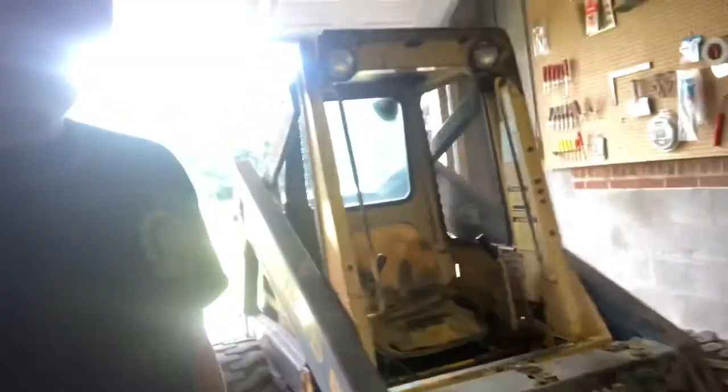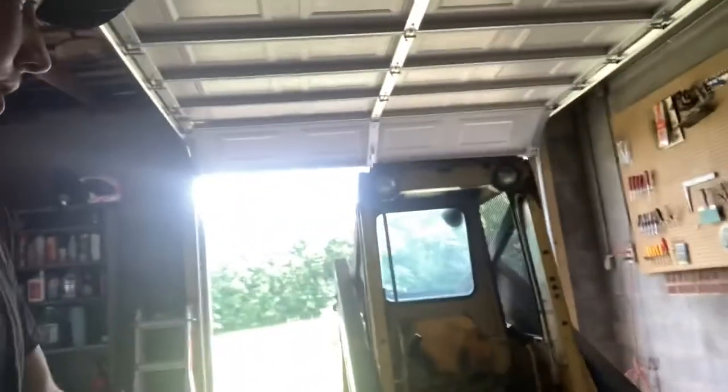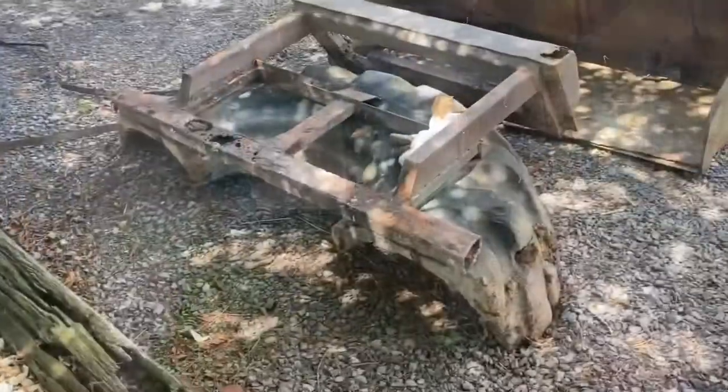So I was just showing y'all how the directions and everything works. Drives good. I'm sure you can see how high it went. I tilted it and everything. We haven't really used it yet. Like I said, it's a good skid loader. Just walked out to the driveway.